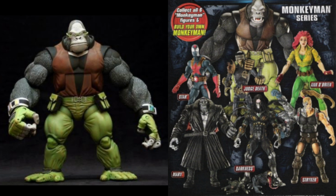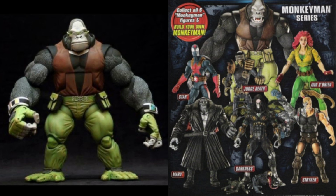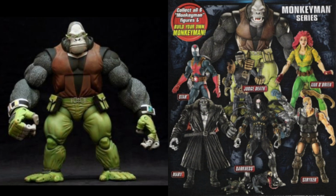But the articulation on the figure is pretty good. You can do a lot of poses with the hands, the feet. It's a good figure for the size of it. So yeah, this is up there, one of the rarest figures as well.